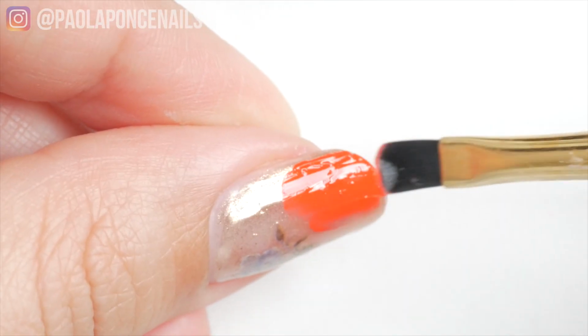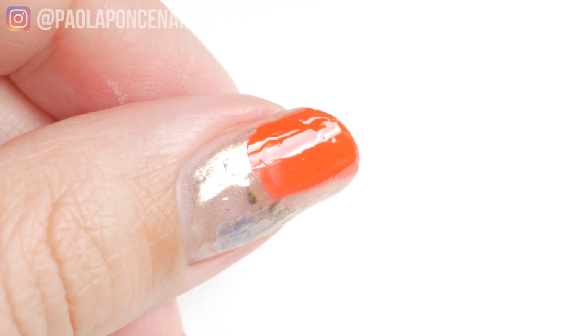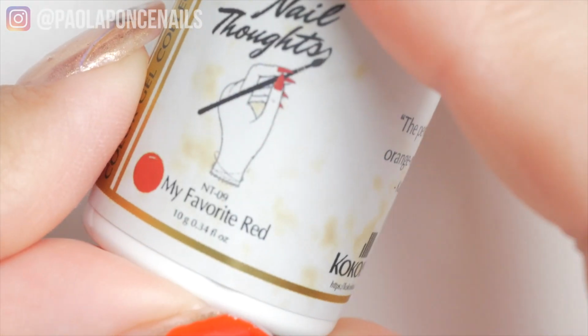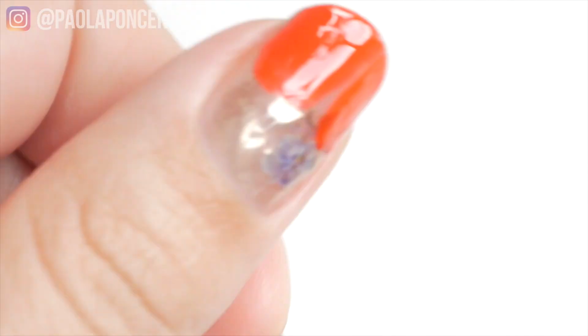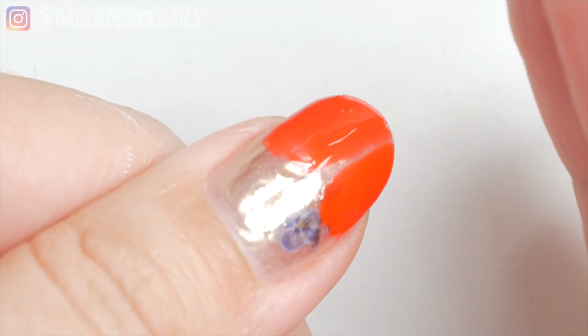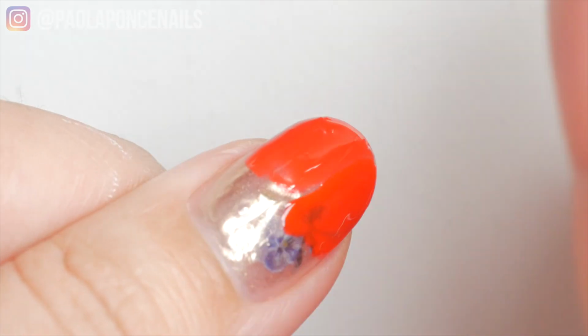But wait, not even kidding. If you want to stir up some serious nail envy, opt in for the bottled version. Number 9, it is literally called My Favorite Red. It is just a notch more vivid and it's super beautiful. I've been wearing this color since like 2015 and I used to use the Evil by Biosculpture in Angelina. It's gorgeous. People will always ask you, what is that?